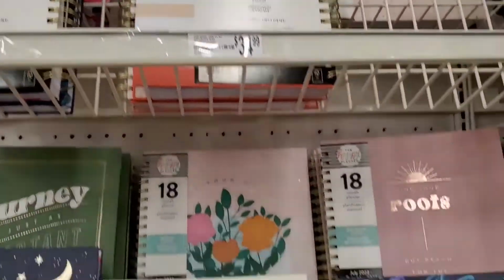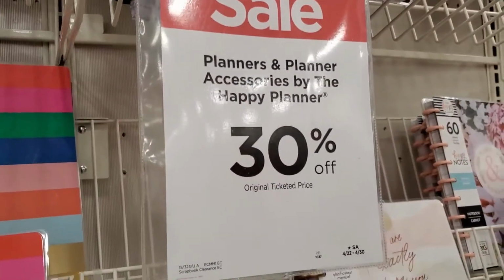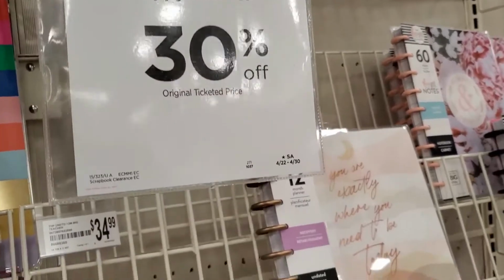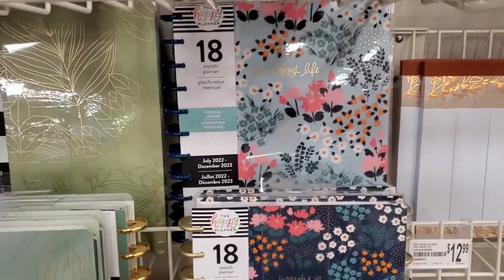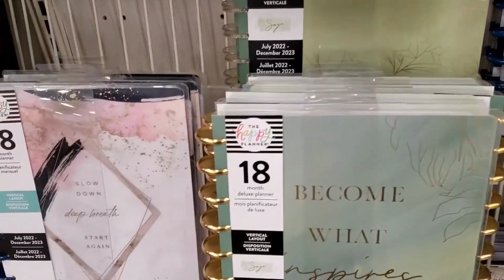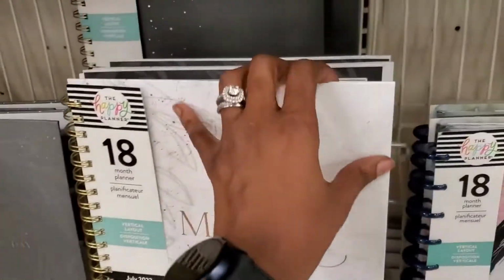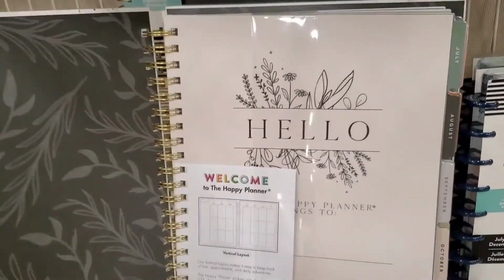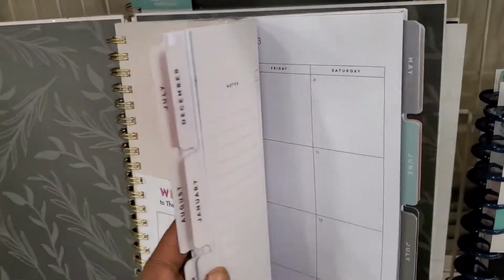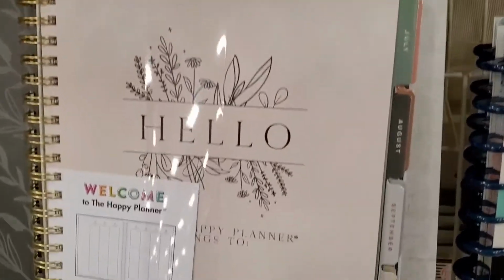The last thing I think I found was the Happy Planner, and it was 30% off. So all the planners were $34.99, and I was able to find one for 30% off. And the Happy Planner is pretty expensive, but I just love the way they have them set up. They have an area where you can put your stickers. You can write notes on the side and then plan out your day by day routine. So I thought that was really cool.